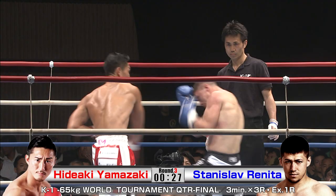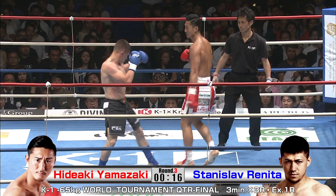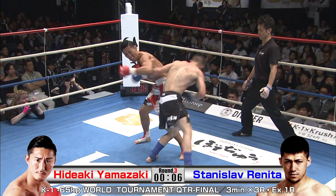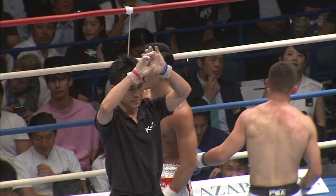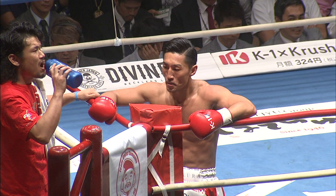If these next 25 seconds go like the last couple of rounds, I think he's going to be very happy with this. You don't need to do too many spinning tactics or anything that's going to needlessly put you in harm's way. Look at this, the last 10 seconds, we're expecting Renita to really get in there. He did, but you've got to question how much was really behind it. It wasn't as much as I'd expect. He got shut down, a really good performance there from Yamazaki. Real smooth back to his corner, like standard operating procedure.